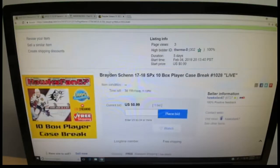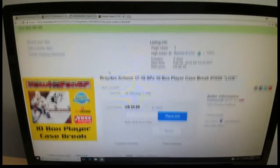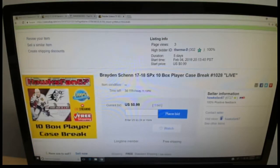Obviously, you start out with the title. What I'm showing is what I have ending later this week. I have a 10 box player case break of SPX hockey, which means that you are purchasing only the player and not the team. So again, you'll find exactly what you're bidding on right in the title. A 10 box case break, you get all Brayden Schenn cards.